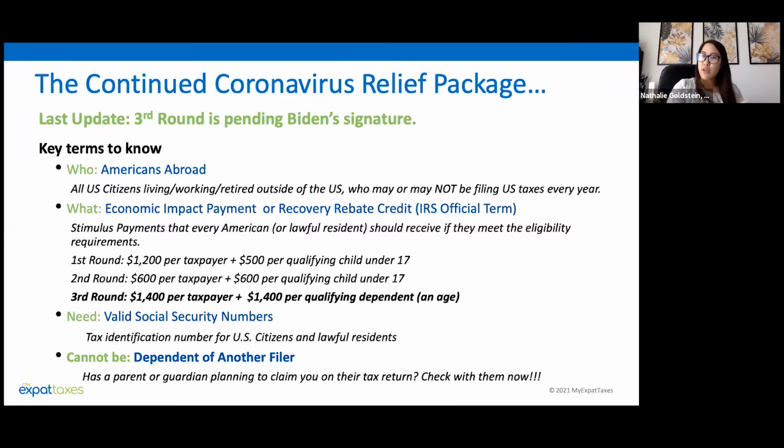Now, if you're thinking, hey, I didn't get payment 1 or 2, and now there's already a third round, I've missed out on so much. You haven't missed out on anything. You are still eligible to claim these. Even if you didn't get them back in 2020, you can get them now. But we'll get into that.